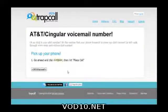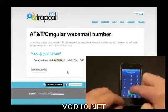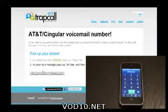Now you're going to be met with a set of instructions, so you need to get your phone and dial in the numbers that they ask. Right here it says to put in ##004#. So we're going to pull out our phone and give it a shot right now. When you place the call, an info screen will come up. You can just dismiss it and clear it out.